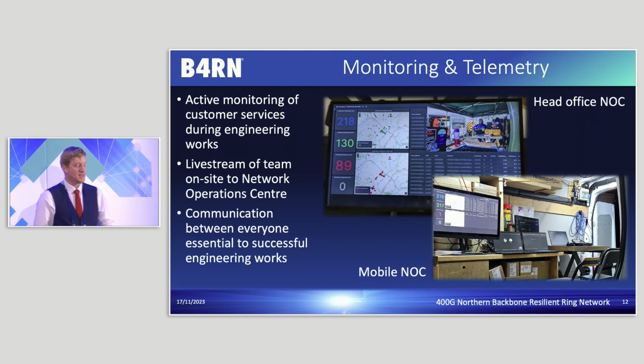Right, but here's an example. So this television screen is in the NOC, and what they did is a live stream to the site. Okay, so then they can just communicate with each other, see what was going on, and if there are any problems, everybody knew about it immediately. And then you had the mobile NOC. So you had the back of a van, a high-top Ford Transit van, where they had all the laptops and the gear set out, so they can do everything from their end.